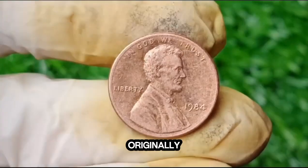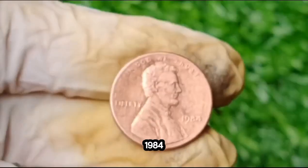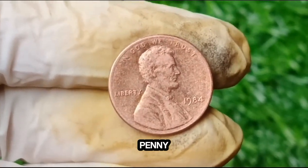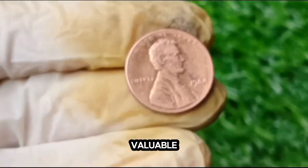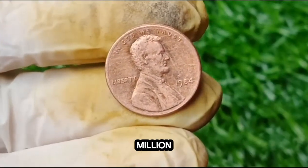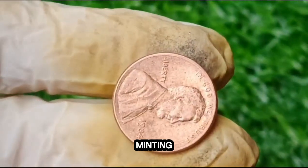The design, originally created by Victor David Brenner in 1909, had become iconic by the time the 1984 penny was struck. However, what sets the 1984 penny apart is not its design but rather its anomalies and scarcity in certain variants, which makes it highly valuable. Why is the 1984 penny worth $84 million? So, what exactly makes this coin worth millions? There are a few key reasons: rare minting errors.